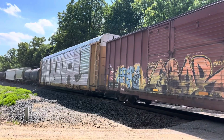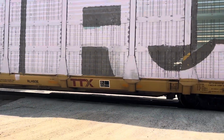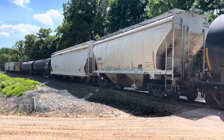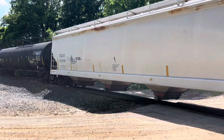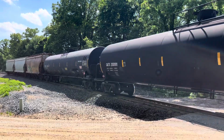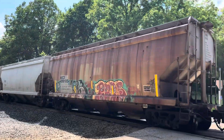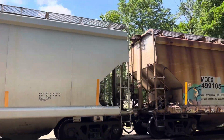Here it is. Here's the potash. TTX car loaded with graffiti. Here's the end right now. It slowly gets going. Yep, potash cars, MOCX and PTEX and PTEX again. Those are also potash cars, by the way, just to be curious. These types always use potash.